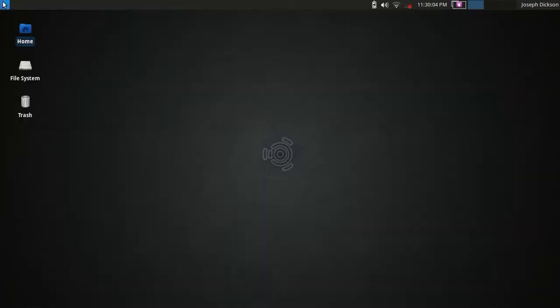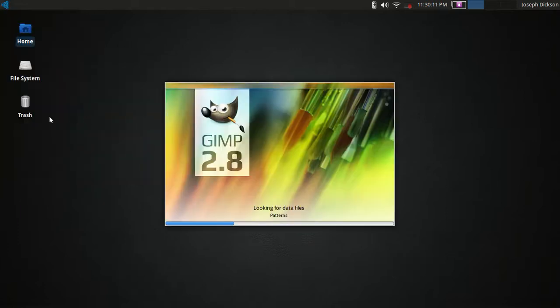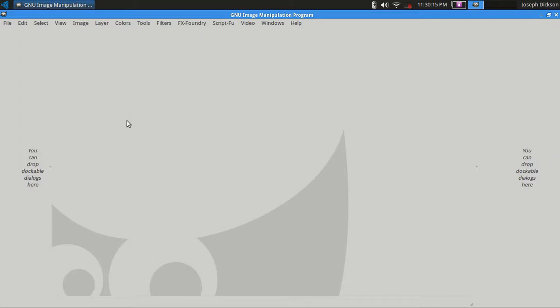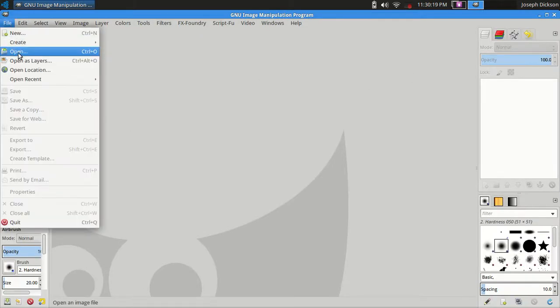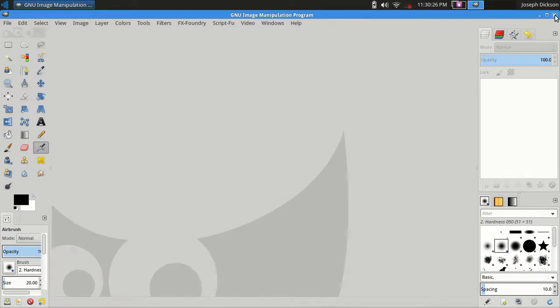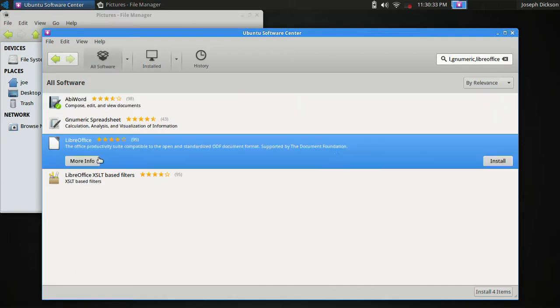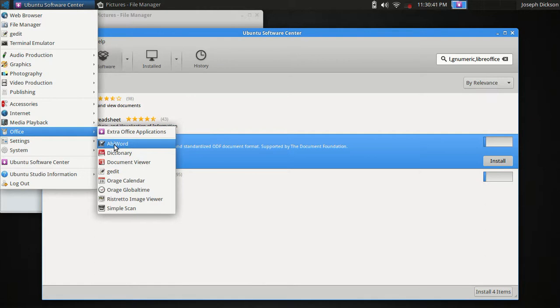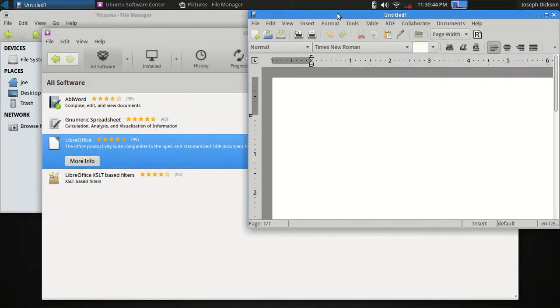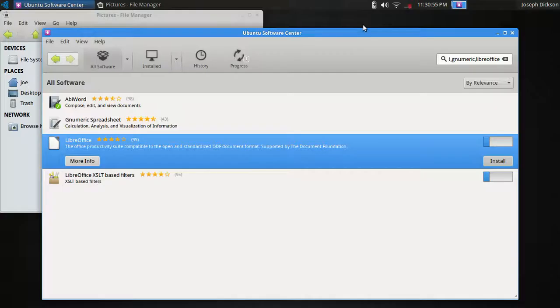While that installs, let's take another look at a few other things. See what happens when I open a file in GIMP. Okay, everything's fine. That was a screenshot I took earlier. Oh wow, that was quick. Just for the hell of it, let's try LibreOffice and I'll open up AbiWord and see if that works out okay. Nice theming. Even AbiWord works with the theme here. I can tell this is going to be a really, really nice release of Ubuntu Studio.